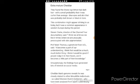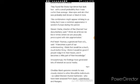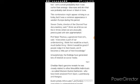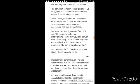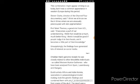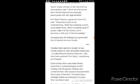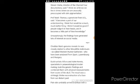They found that the Stone Age Briton had dark hair, with a small probability that it was curlier than average, blue eyes, and skin that was probably dark brown or black in tone. This combination might appear striking to us today, but it was a common appearance in Western Europe during this period. Stephen Clark, director of the Channel 4 documentary, said, I think we all know we live in times where we are unusually preoccupied with skin pigmentation.